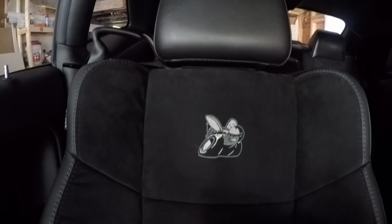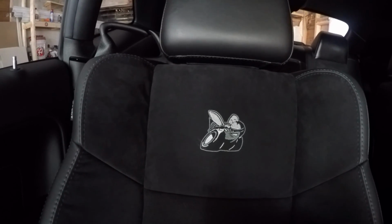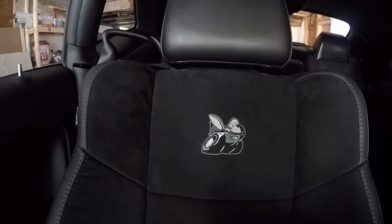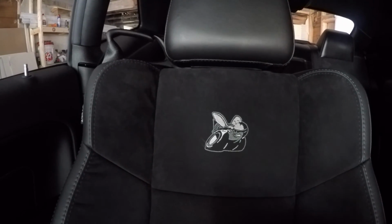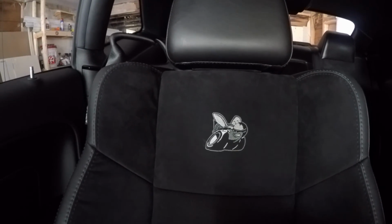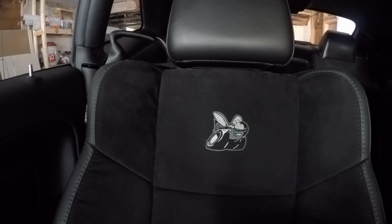Another feature of this car is the Scat Pack appearance group. You get the Scat Pack Super B stitched on both front seats. A very nice feature.